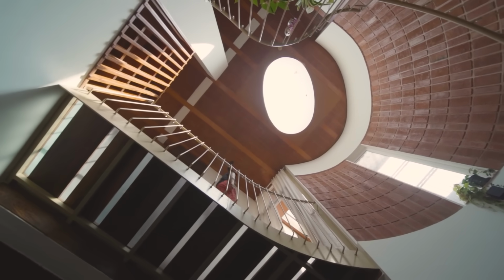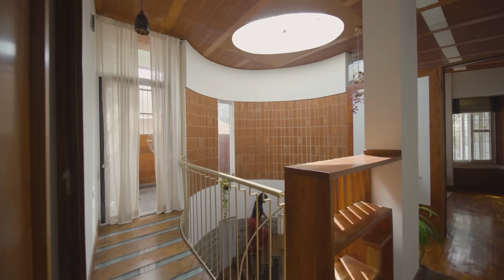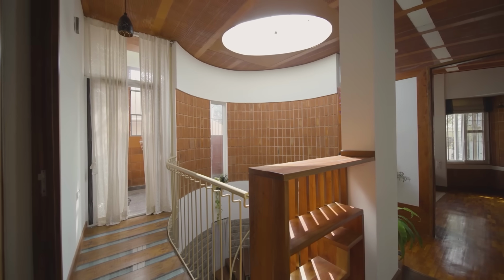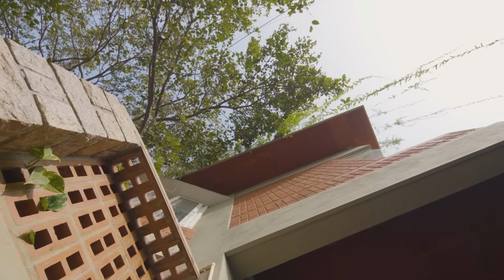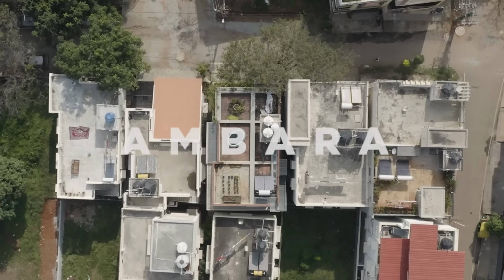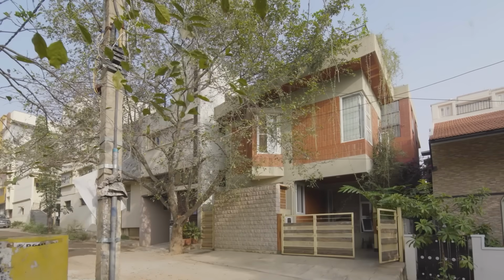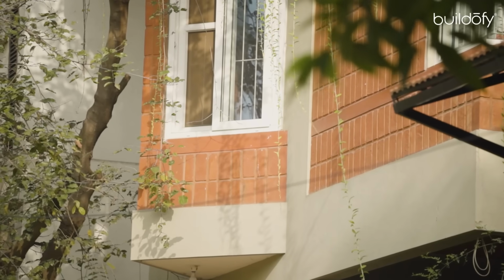The whole home is designed around an aperture which connects the home to the sky. The home is aptly named Ambara, which in Kannada means the sky. This home was very organically evolved.